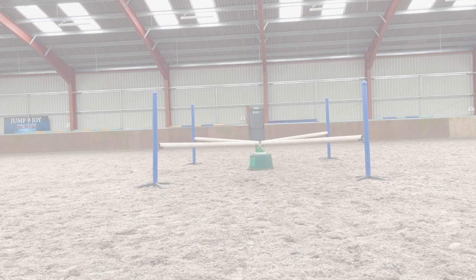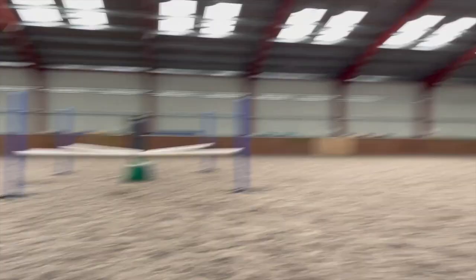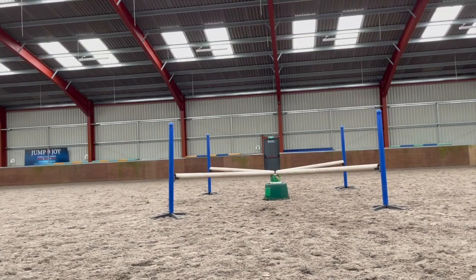So this is what we've made it. Doesn't actually look that much bigger here, but it actually is quite a bit bigger. It's a whole treat bucket bigger. I think she's going to do some of the outside jumps first. So they're probably at about 80 now. I'd say it's about 75 in the middle, and then the outside jumps are at 80. She goes, oh, zoom.